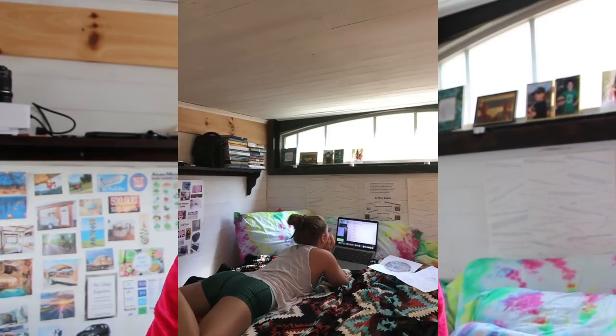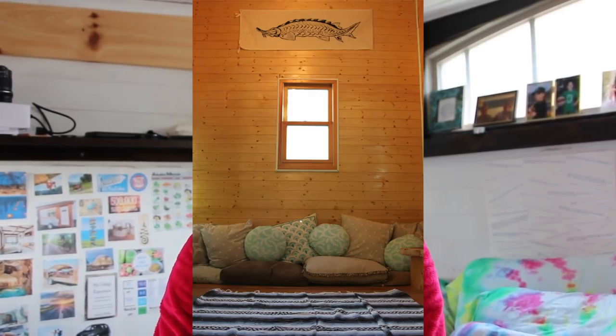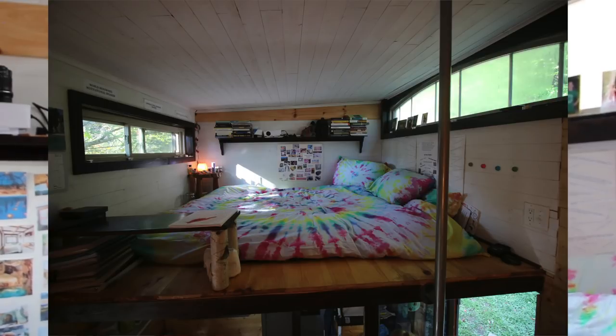And then lastly, I would have put in more windows. I would have put in, you know, triple the amount of windows. I have really great light up here, but I would have put windows up on the other sides, more downstairs, more in the bathroom. You can never have enough natural light.